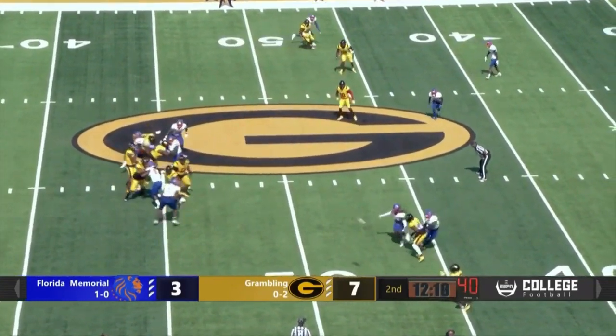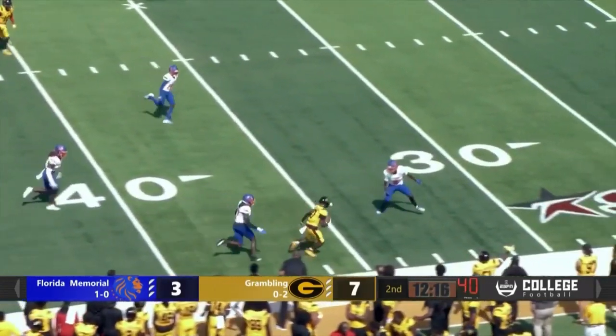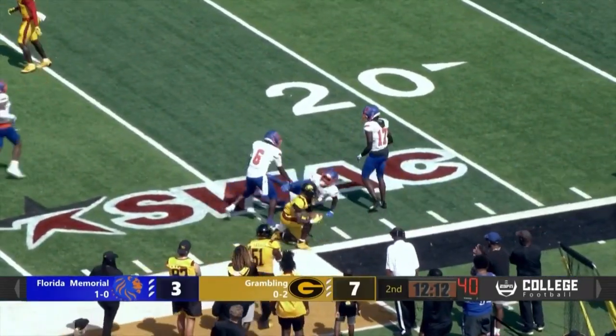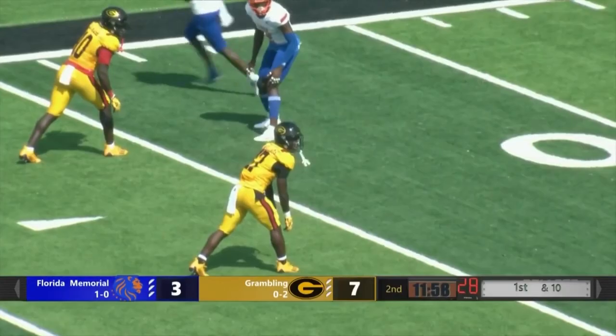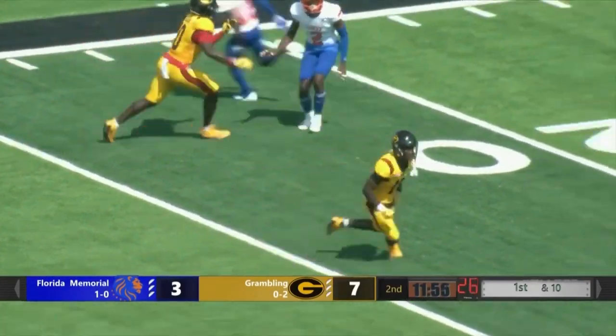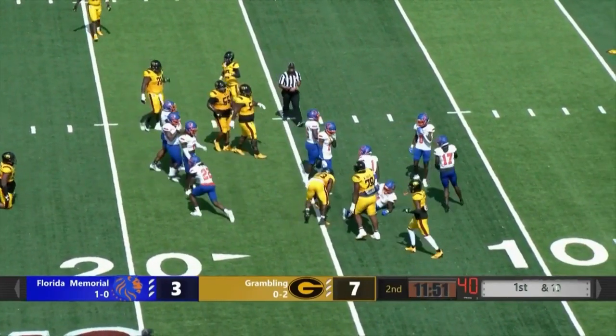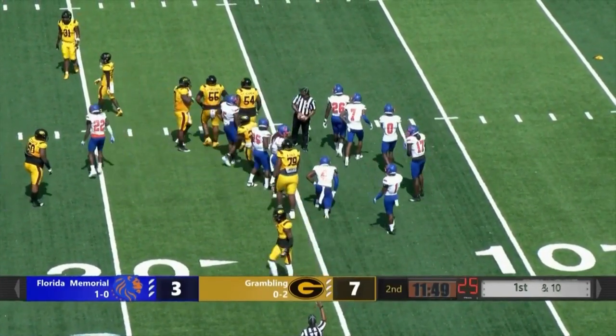So an empty backfield now for Crawley. Throws it, completes his pass. Nice job down the sideline. The receiver still on his feet. That is Tylen Williams with a big. So the snap, and they go to the run. It's Elder again. He's the third running back we've seen in today for the Tigers.